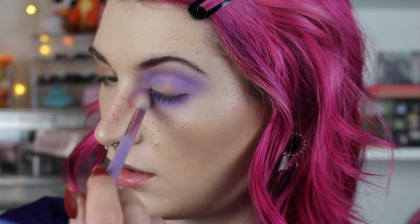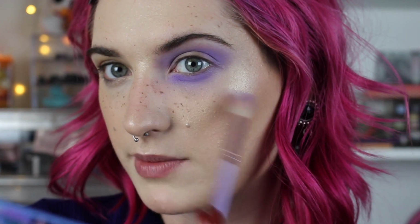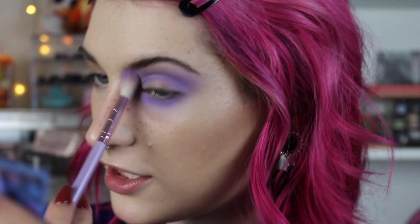Just really want to make sure to put some extra color in this front portion just because it gives it that grungy effect that I so adore, especially lately. But I mean always, but especially lately.